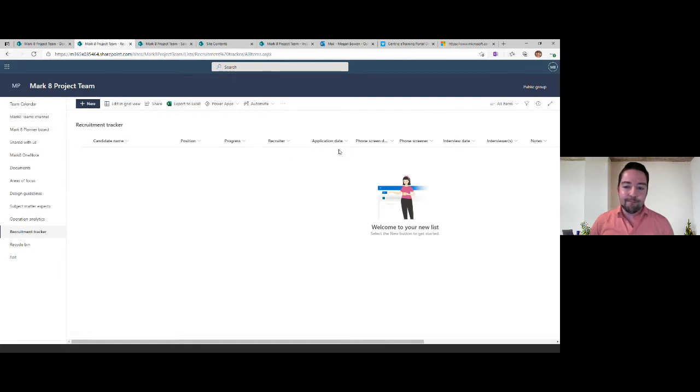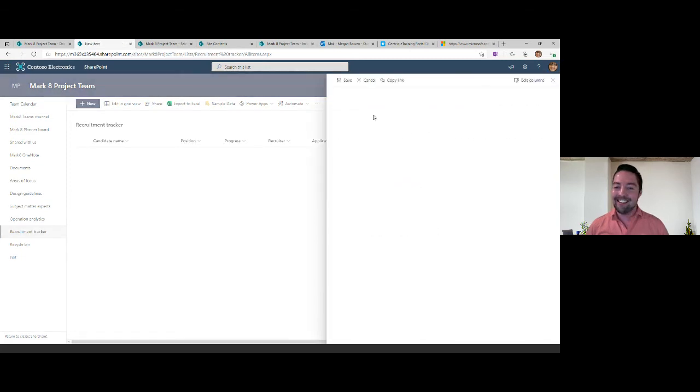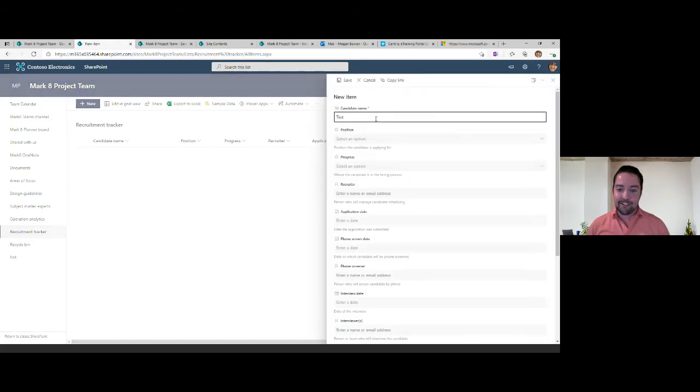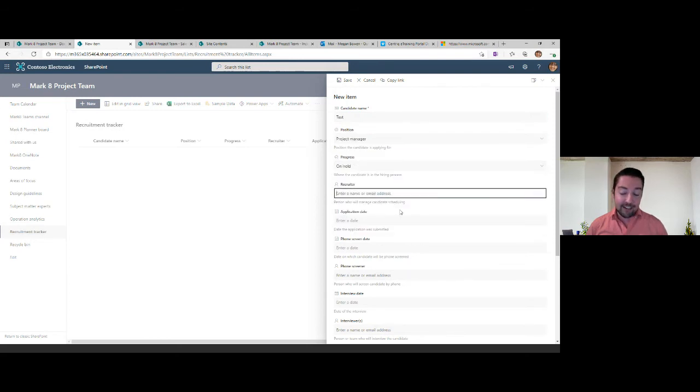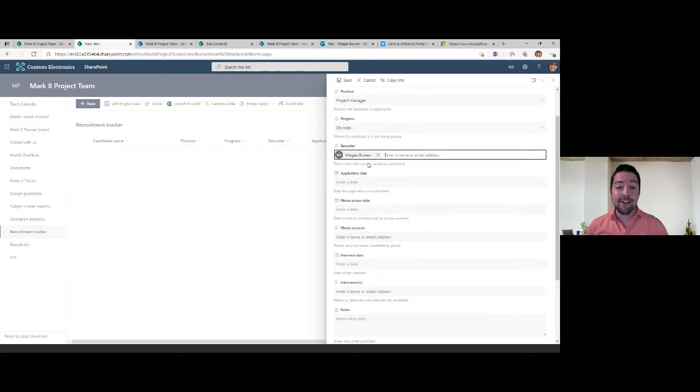We'll do new again. There we go. And we're just going to put some test values in here. You can see if it's a multi-choice, I got a drop down. If it's an Azure AD field, then I can search for somebody. So we can find somebody in this directory. Here, I'll just put the user that I am right now. So you put values from Azure Active Directory. You can see it searched as I did that.